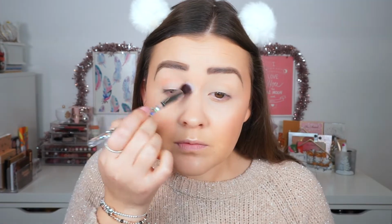Picking up a little bit. And I'm going to work this into my crease again as my transition shade. So I'll be blending that up a little bit higher towards my brow bone almost. That is a beautiful shade. Like, that is my kind of transition shade. I love that. And also this brush is perfect for a transition shade because it is so nice and big and fluffy. It diffuses the color perfectly.